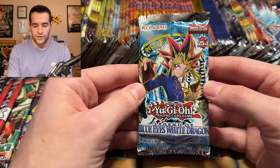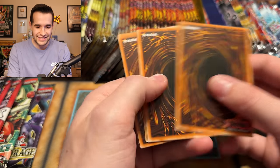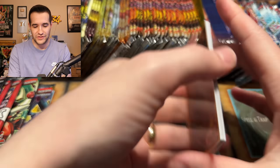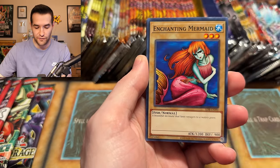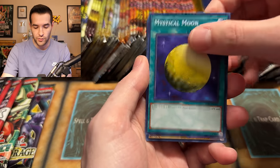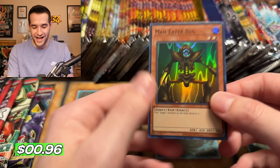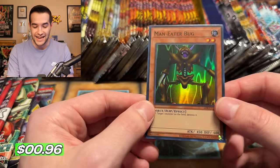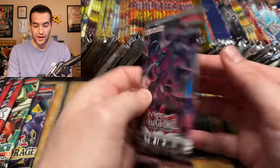Here is our 25th anniversary Legend of Blue Eyes pack. The Metal Raiders pack went pretty hard. Let's see if this one can do the same. Tripwire Beast trying to trip us up. We got Follow Wind, Armored Starfish, Enchanting Mermaid, Trial of Nightmare, Petite Angel, Mystical Moon, Spirit of Zaharp, and a Man-Eater Bug. All right, it's a foil. We'll take it. Turned out to be a pretty good 25th anniversary opening that we had right there, especially that Gate Guardian.